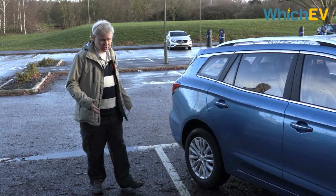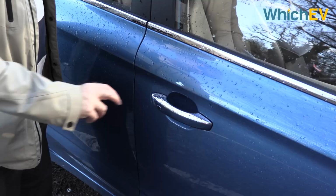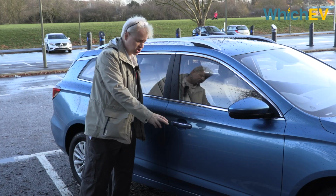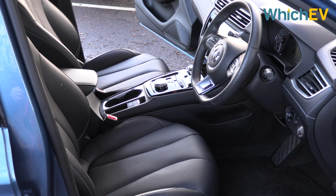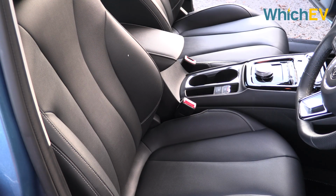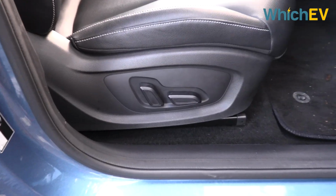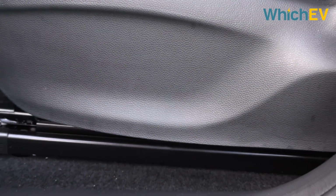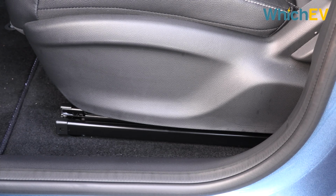The other thing the Exclusive trim level adds is this smart keyless entry system. Just press this button to open, and if you want to shut it again, you press that button again. MG only calls the Exclusive seat material we see here leather-like, presumably because it's not leather. The Excite merely uses cloth. The leather-like seats are heated and the driver's side only is electrically adjusted. The passenger seat is mechanical, and with the Excite trim both seats are.